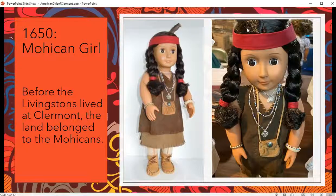In fact, we are currently working with the Stockbridge-Munsee tribe to create a profile of a little girl who may have lived here 120 years later as part of the Stockbridge-Munsee tribe. And we're looking forward to continuing that conversation and expanding our line of dolls.